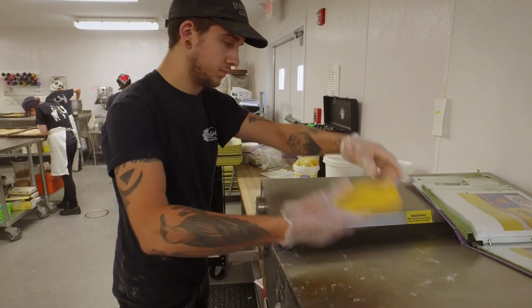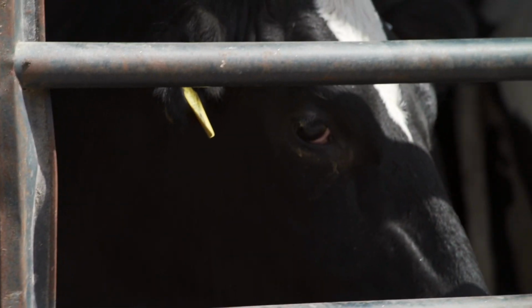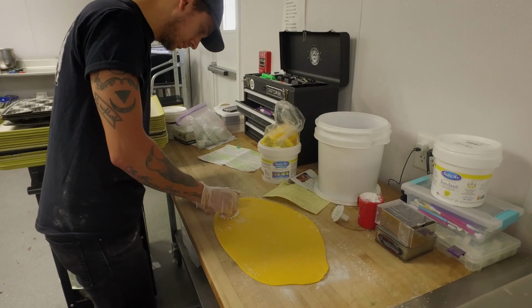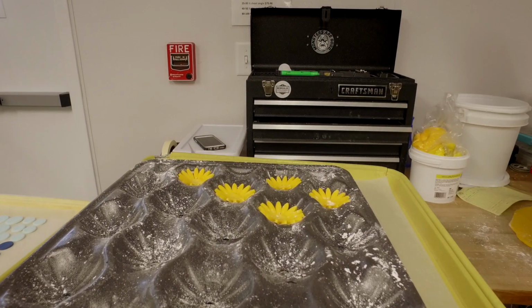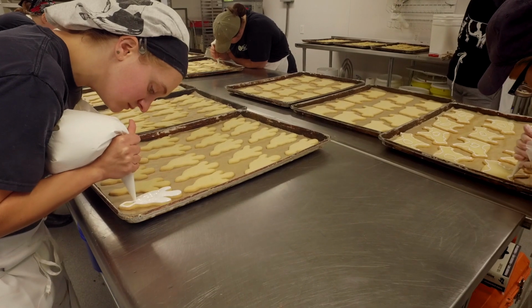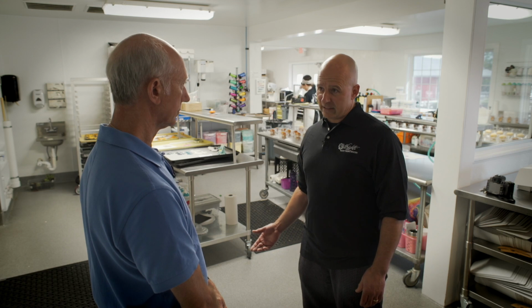We also skim the heavy cream off, which allows us to use heavy cream for all the pastries that we make. So it's really beneficial that we have the cows right here and we can process it here and use it in our own operation. Let's talk about the ingredients you use when you're baking. Because you're getting the milk so fresh, how does that affect the quality of the product? The quality is so much better because the flavor is much better. We're able to control the amount of protein in our milk, so the coloring is different when we bake things based on the protein, and the fat content can be much higher.